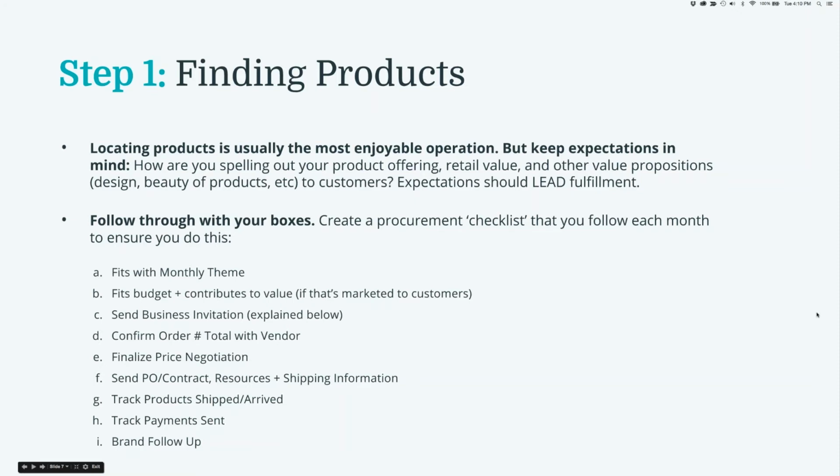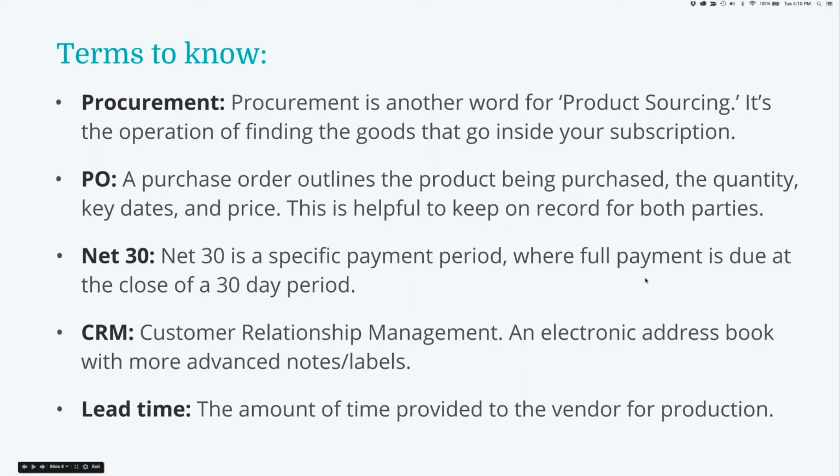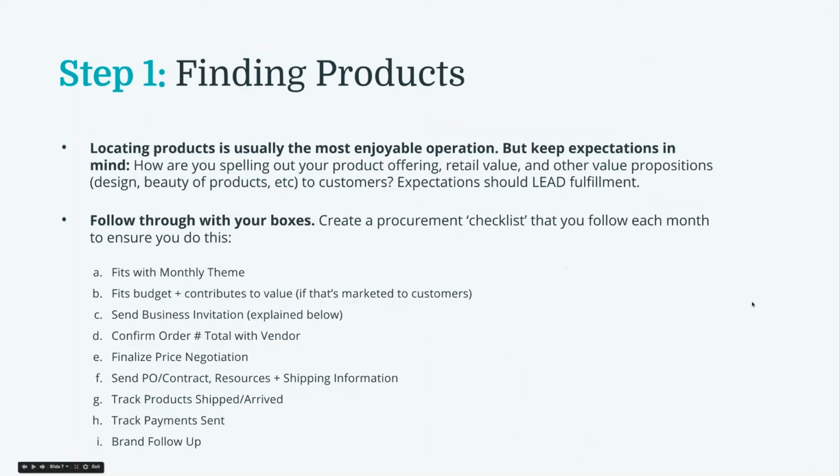Let's see here, I can go ahead and close this poll and I'll share the results with you. So it looks like most people see this as a 3 or a 4. Kind of hard, and some people think it's really difficult. Nobody thinks it's really easy. So that's good. Okay, let me zoom back. Let me hide these results. I'm going to launch a couple other polls, but I will wait for that. And let me just get back to my right screen here.